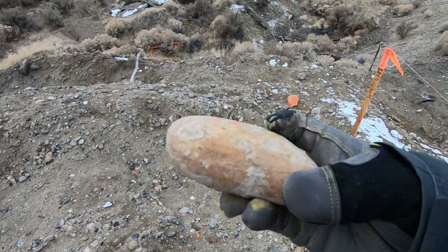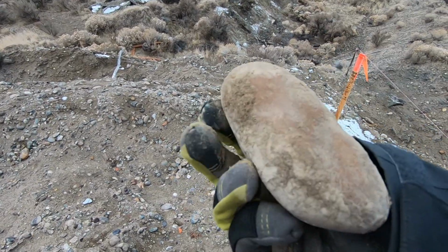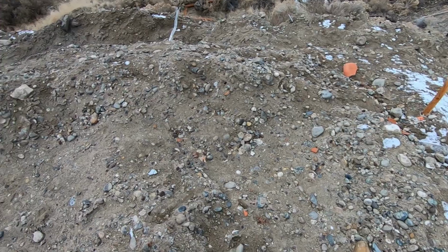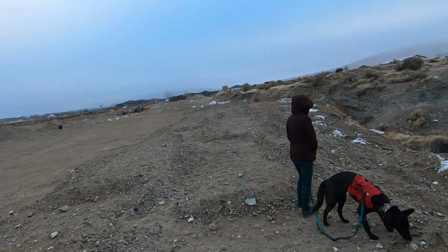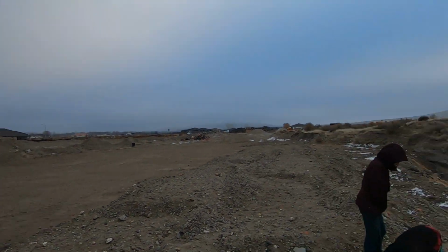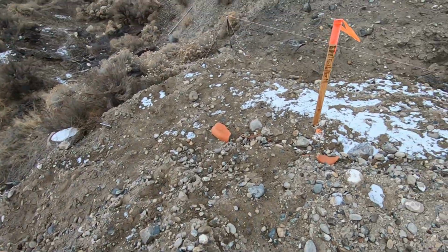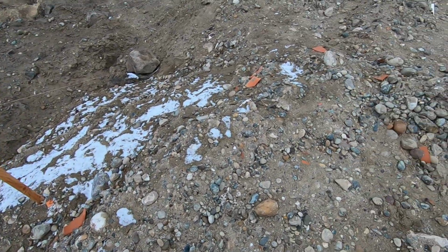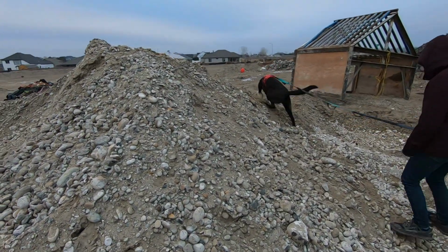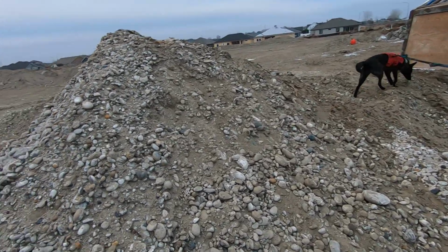Sarah just found this one. It's a nice sugar agate. I think that one could clean up pretty good. It's got a little bit of weight to it. And the view here is amazing. Ooh, half-built homes, garbage pile, broken terracotta. I think that's a day, right? We're good. Yeah.